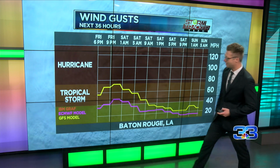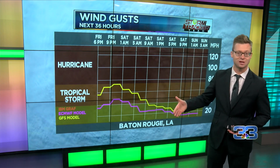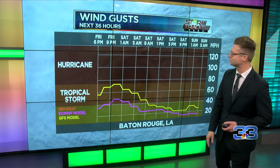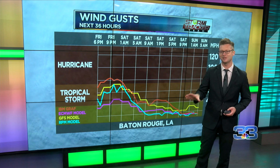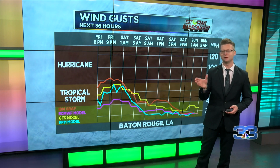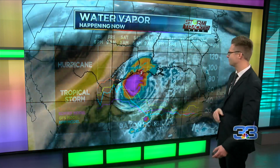A lot of models are pretty much keeping us now at tropical storm force winds, because those winds do extend about 160 miles from the center of this system. You can see there's a couple models, maybe a brief wind gust up to hurricane strength. I do believe that's going to sit more around Pointe Coupee Parish and really kind of divide that line, or down the Atchafalaya Basin and closer to Acadiana, where we get those hurricane force winds, and really just kind of packed around the center of this system.